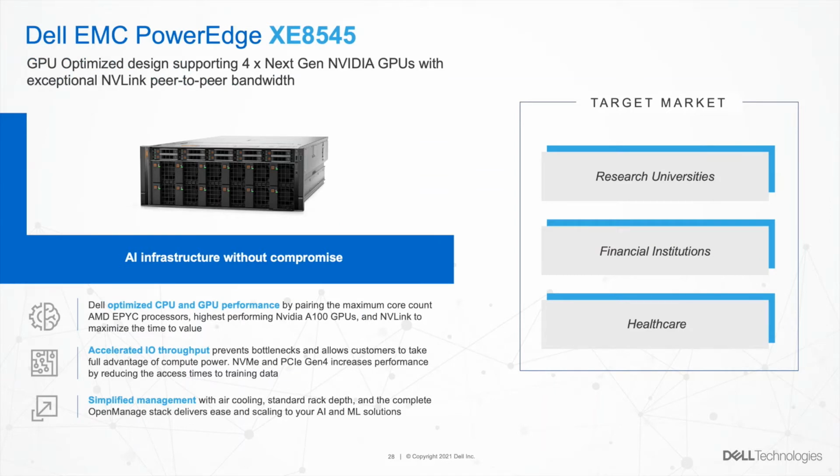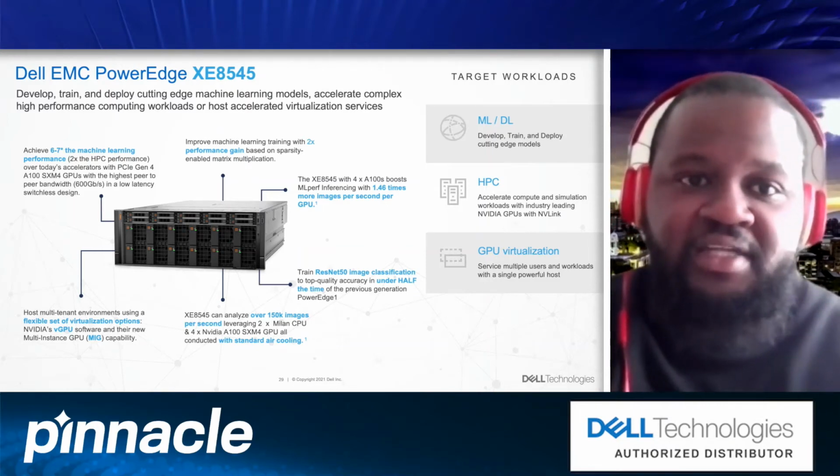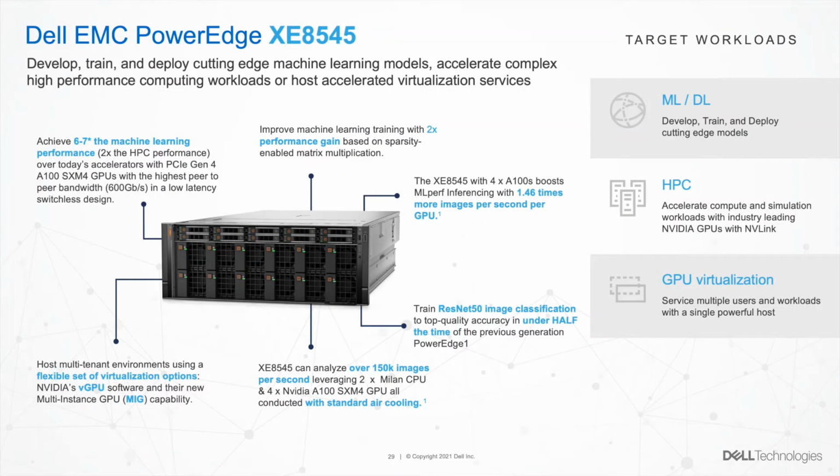Dell optimized CPU and GPU performance by pairing the maximum core count that comes from your Milan processors with the highest performing NVIDIA A100 GPUs, and with the inclusion of NVLink, it gives you maximum time to value, and provides a lot of GPU support for most of the workloads. So, taking a closer look at the Dell EMC PowerEdge XE8545, as you can see, it can achieve between 6 and 7 inches of the machine learning performance, providing you support with all those GPUs, and with AMD's 64 core processors, you can imagine the amount of power that comes out of that. Targeted workloads being machine learning, HPC, and GPU visualization.